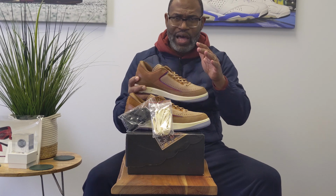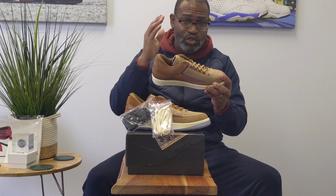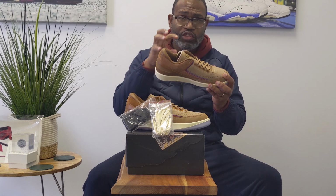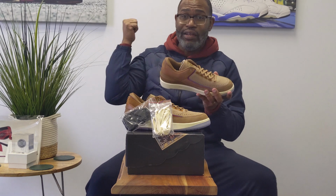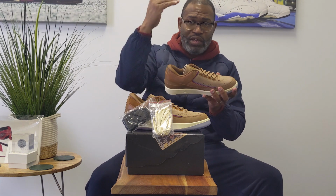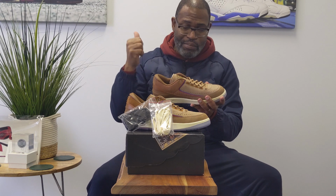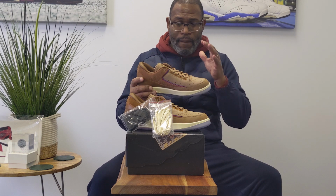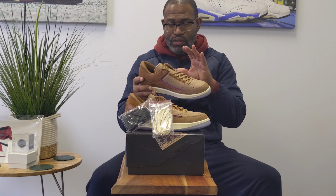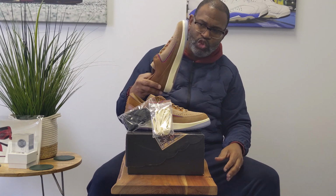Why people don't like Jordan 2s, I have no idea. It's my favorite Air Jordan model. The Jordan 2 is my favorite. As a matter of fact, usually behind my head, you probably can't see it because the camera's too low, but the Air Jordan 2 OG Chicago is right behind my head, and you can see it's got big, giant scuffs all over it. This model is luxury. I think this is the grown man's Jordan.